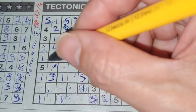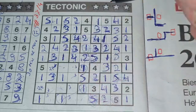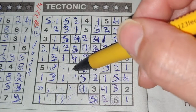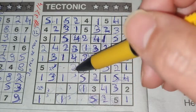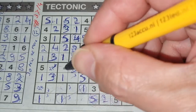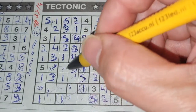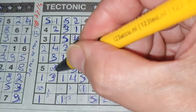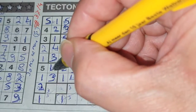Two boxes left in this area for numbers 2 and 4. Let me mark those 2 and 4. I think this box should be a 3 because it can be 1, can be a 2, should be a 3, can it be a 4, can it be a 5? Yes, definitely a 3. Two numbers left in this area for numbers 2 and 4. We have a 4 there, no 4 there. 4 should be here, and the 2 goes there. Now we have a 2 there, so this box cannot be 2 anymore. That box should be a 2, and this box should be a 4.